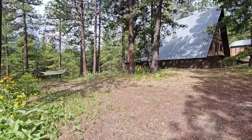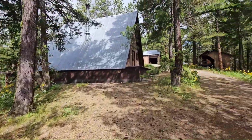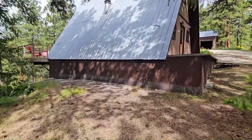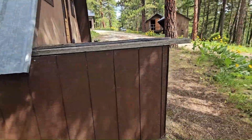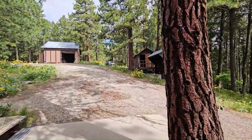However, when we get up to the top of the cabin, you've got a little bit of a relaxing hammock area here. Some outbuildings there just past. But one thing I want to point out first is you've got a hot water and cold water spigot here. So, helpful for cleaning off your gear when you're getting home from your adventures.